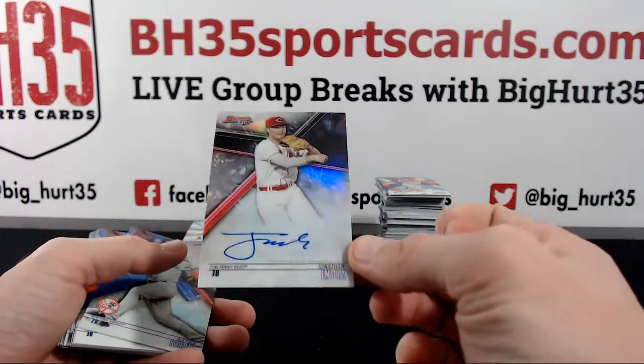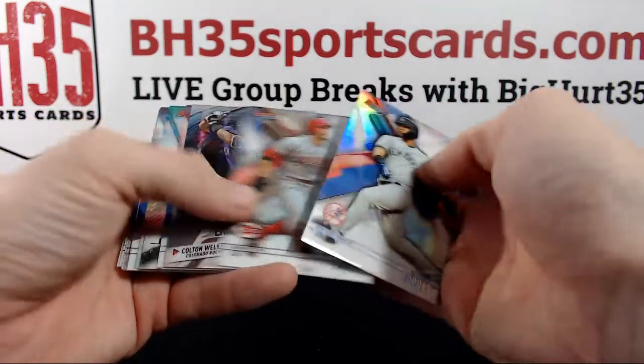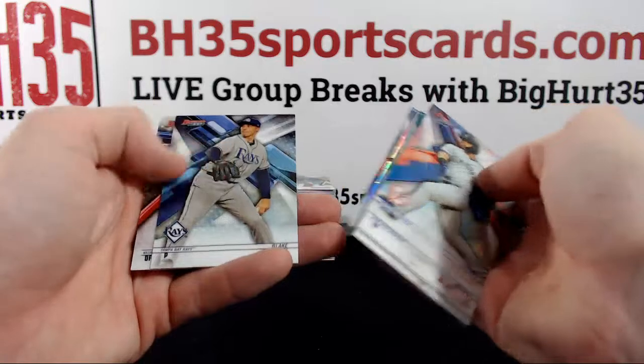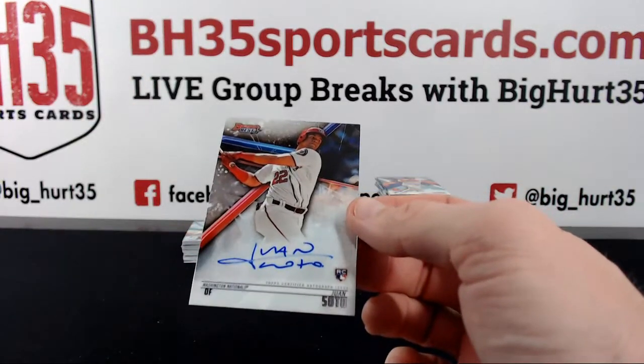Jonathan India, Refractor Auto. Juan Soto, what a case. Boom.